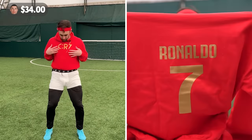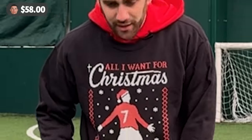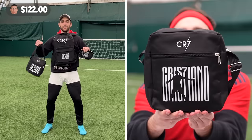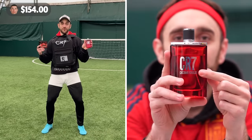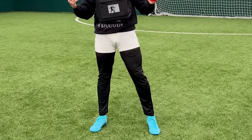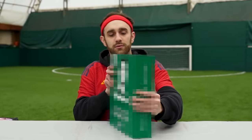Now it's time for Ronaldo. I have underwear, a hoodie, a Christmas jumper that reads, "All I want for Christmas is two." I got a cap, a backpack. It also comes with a pencil case and a side bag. Then we have a Ronaldo wallet. Then we even have some Ronaldo perfume. Now I smell like Ronaldo. All of this was $160, which is cheaper than Messi's, but still a bit expensive. But there is still one more item that I need to show you that will define who gets this point.